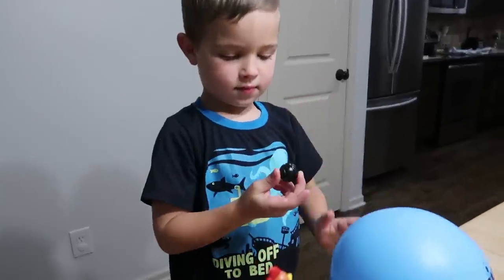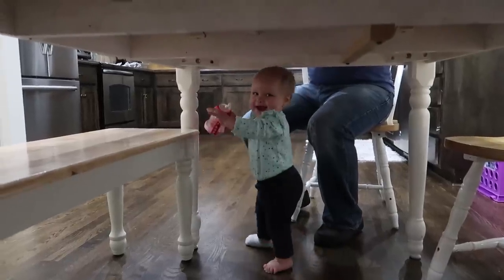That ball's gonna begin it all. Laura, do you think it's gonna work? I feel like the mark of a good toy is when the adults enjoy playing with it. All right, we're gonna see if it'll work.